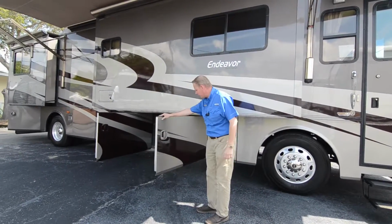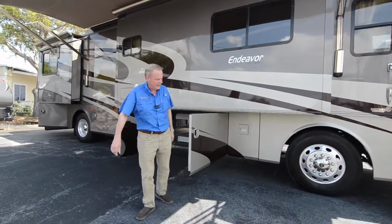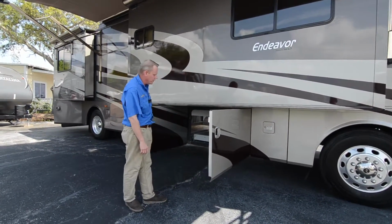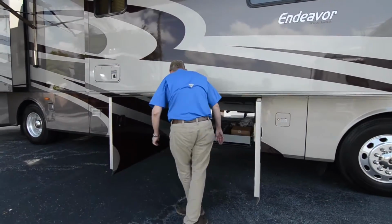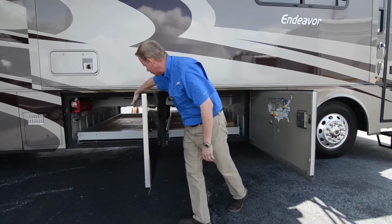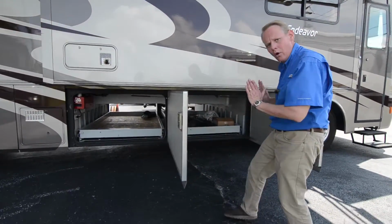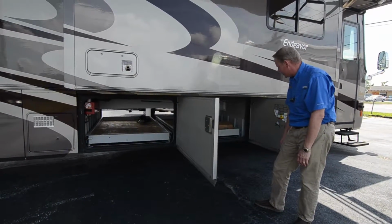We have side opening bay doors. Monaco Coach Corporation started side opening bay doors in the 2005 model year, and this one has the big side opening bays. You've got 2 slide trays, so each one of these slide trays in each of these 2 bays will slide this way or the other way. They are full pass-through, slide outs.